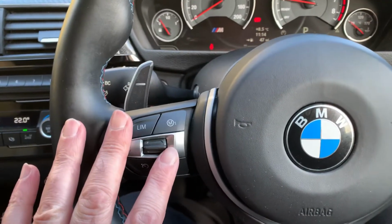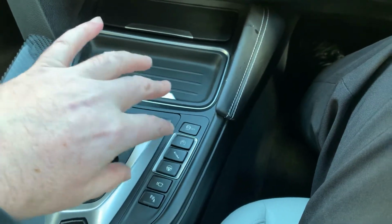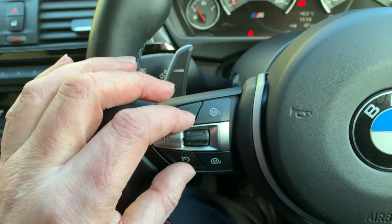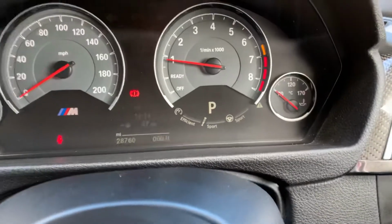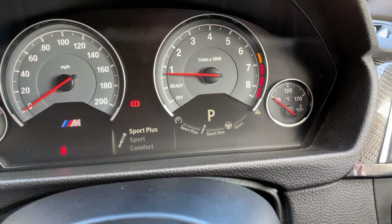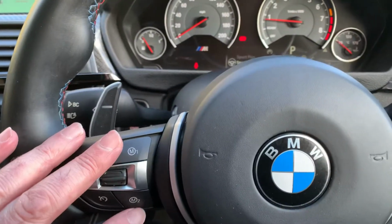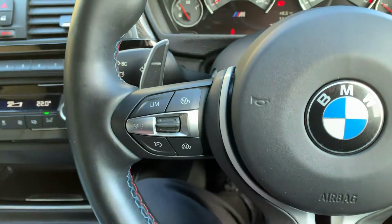Lots of different settings for the suspension and throttle response, steering, etc, so you can fine tune it, and then you can save that as a favorite. So M1, M2 gives you two favorite buttons, so you can set the car up how you want. You can change the throttle response, so efficient, sport, sport plus. You've then got the suspension settings as well, and then you've got the steering settings, so you can save all those as your favorites. So rather than having to flick through all the little switches, you can just press the button when you're in the mood and it'll go to your favorite setting.